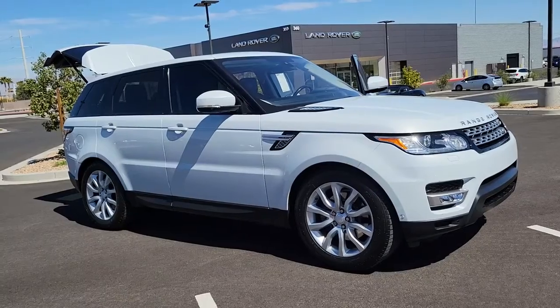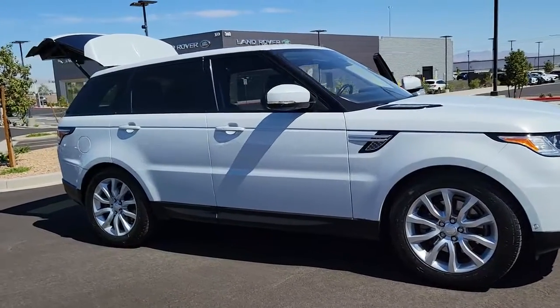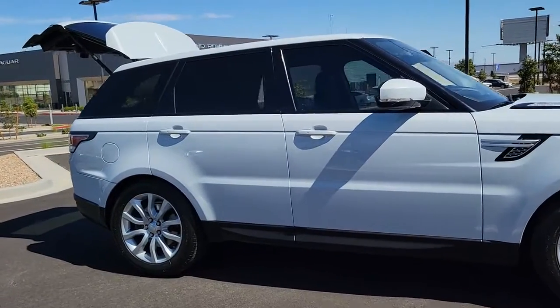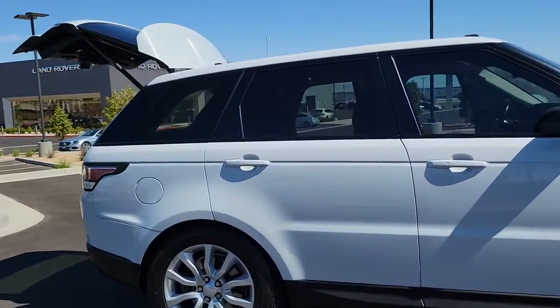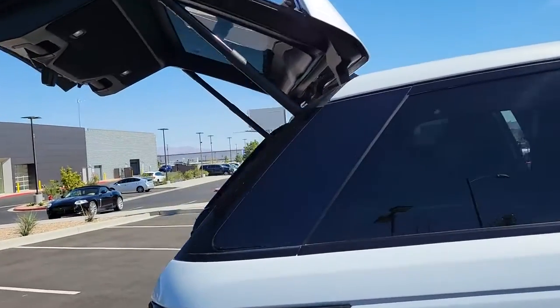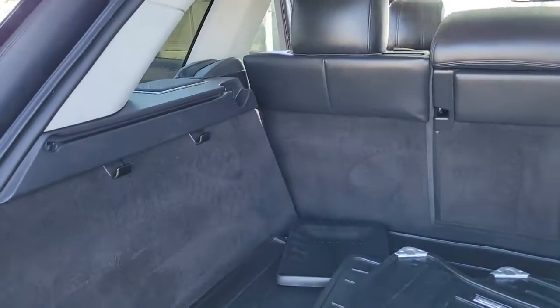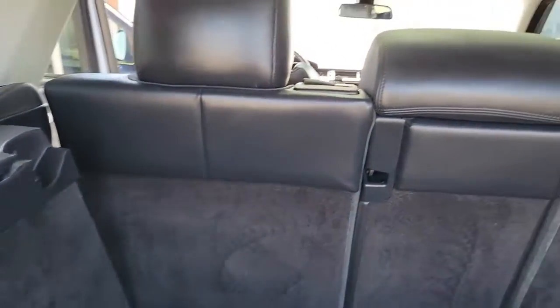This could be the car for you. The 2016 Land Rover Range Rover Sport. With less than 50,000 miles on the odometer, this vehicle stands out from the rest. Here's an impressive Range Rover Sport that delivers high-end luxury and style, as well as world-class off-road capability.